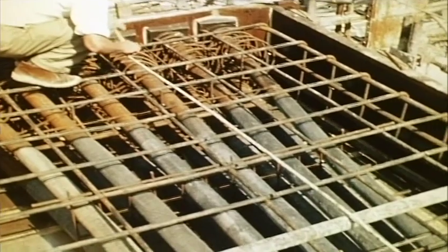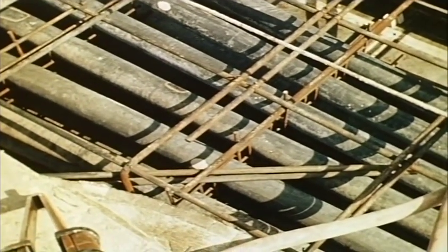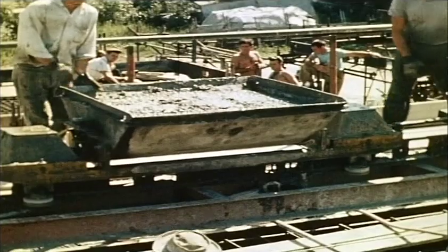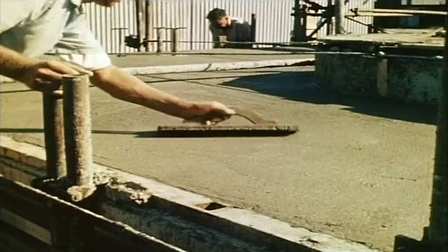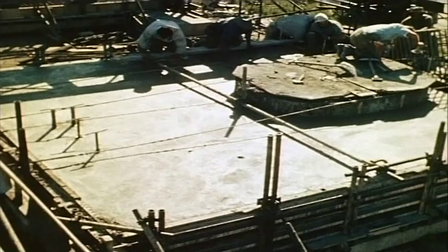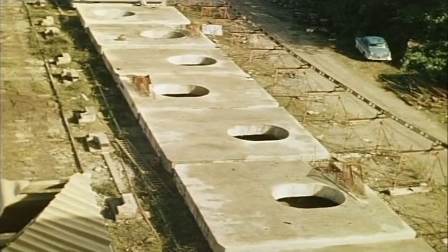The diaphragms, or stiffening blocks, which are only 2 feet thick, are reinforced with steel bars and incorporate ducts through which steel cables will run the full width of the arch, tying the 4 ribs together. Diaphragms are cast on prepared beds in the same manner as the boxes. Some completed diaphragms.